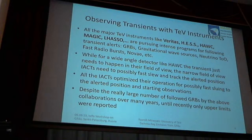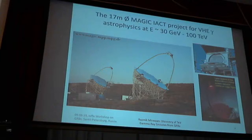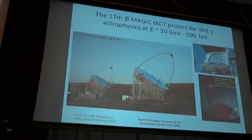There are a large number of GRBs on the instruments mounted by every collaboration, but operated. I will be looking into this one. This is the best what we can do here.